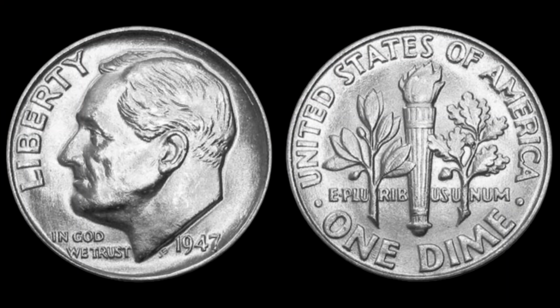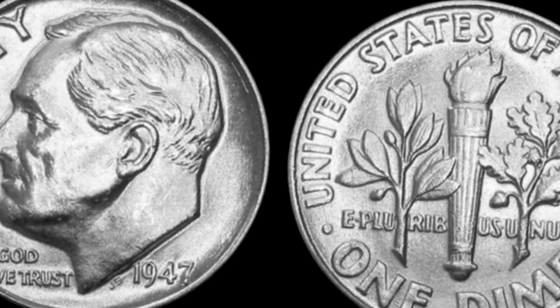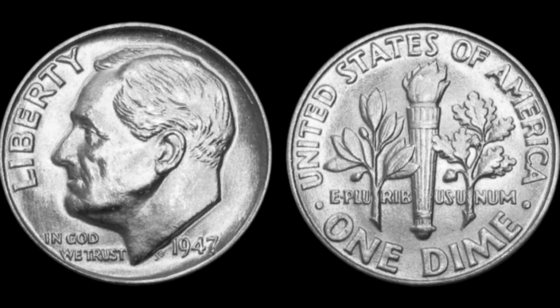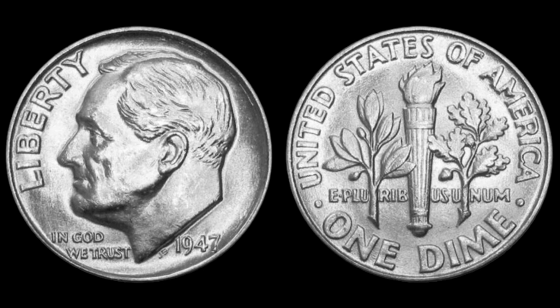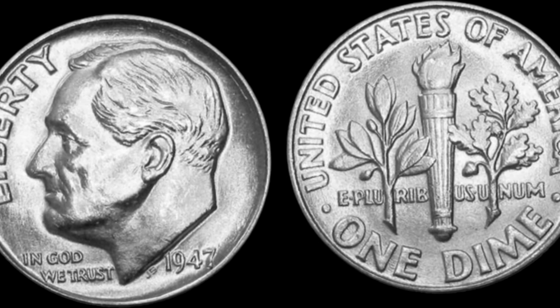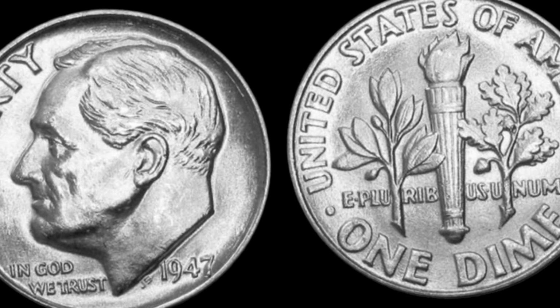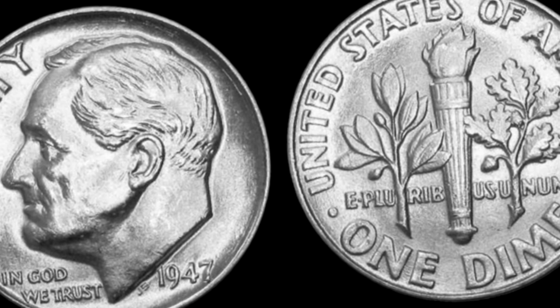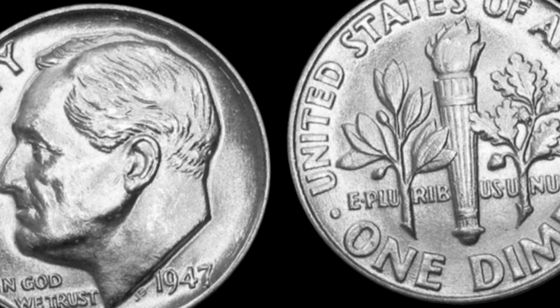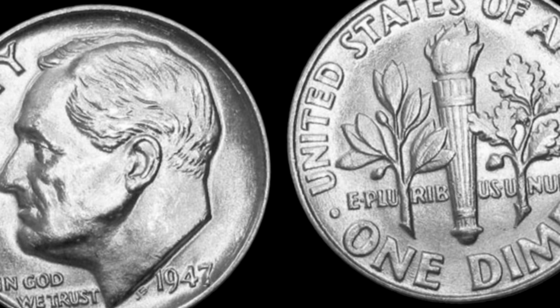We're diving deep into a rare and unique coin that has caught the attention of collectors all over the world. That's right, we're talking about the 1947 DP Mintmark 1-cent dime, a coin that has gained legendary status in the numismatic world. And here's the kicker. Some of these coins have recently sold for as high as $70,100. Yep, you heard that right.